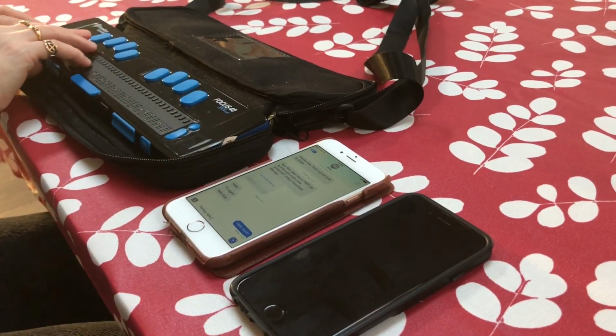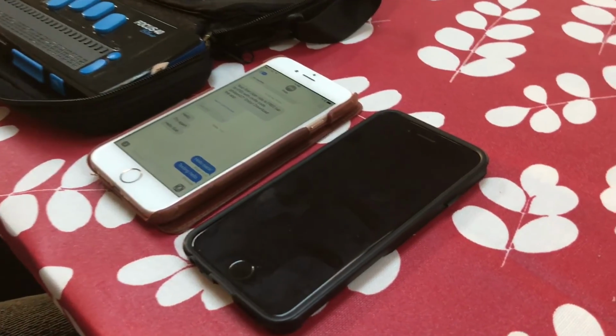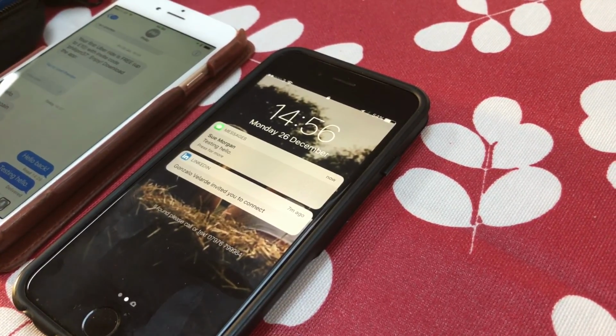Sometimes between the phone and the actual display there can be a bit of a lag because it's working via Bluetooth and obviously using quite a bit of power, but I've now sent that message. Okay, there it is. Very good.